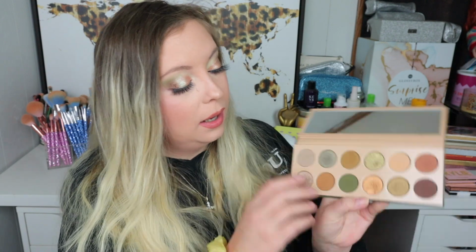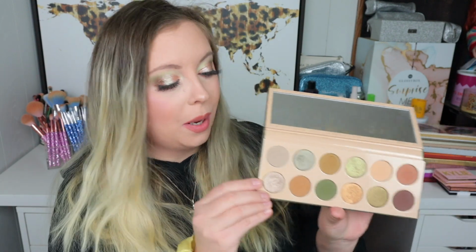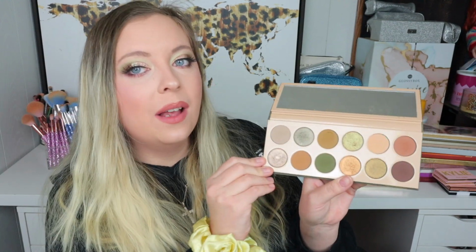I'll try the palette. I'll see what's up, okay? And then we have this palette from KKW Beauty. It's their camo palette. The palette before the brand went bye-bye. Such a good palette. Absolutely love. Ride or die. So many of you bought this palette because of me and love it. So I feel super fulfilled that way.